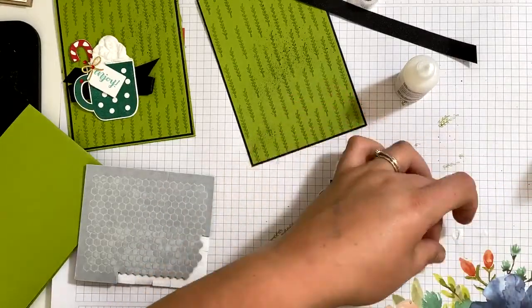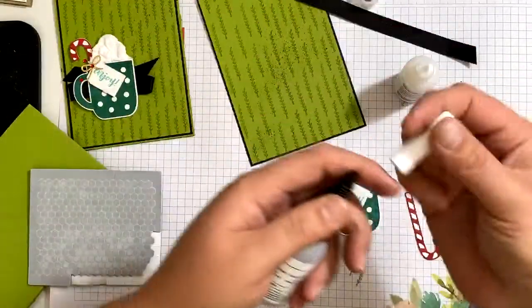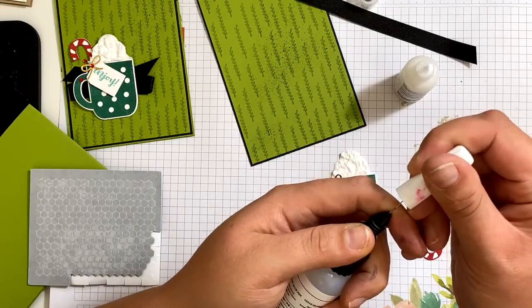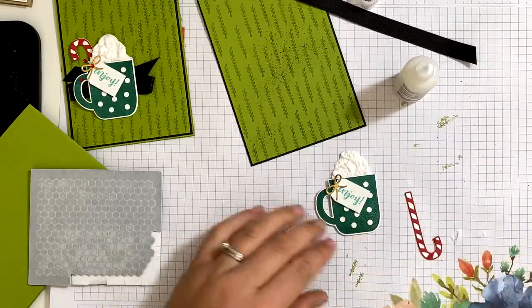Now, what I also did, that'll just take a minute to dry. You want to close up your glue, when I can find where I put the lid just then, oh there it is, and stick the pin back in before it dries up, because it does have a very fine tip, and if you get glue stuck in there, it won't work. Hi Vicky, how are you?